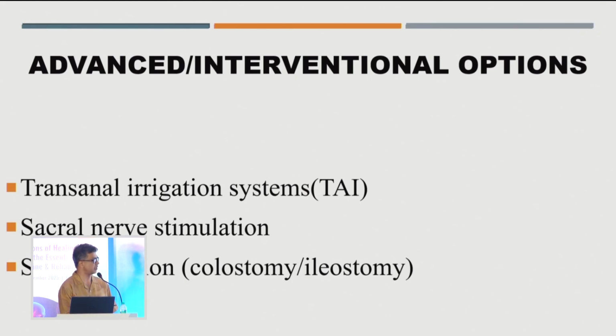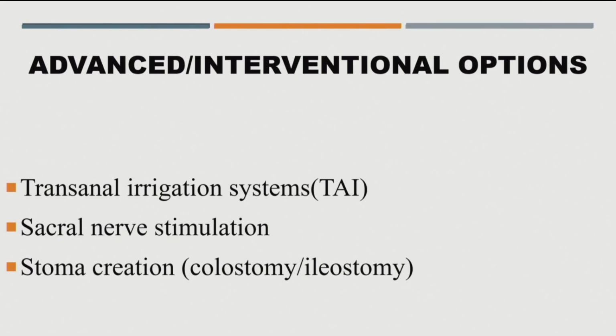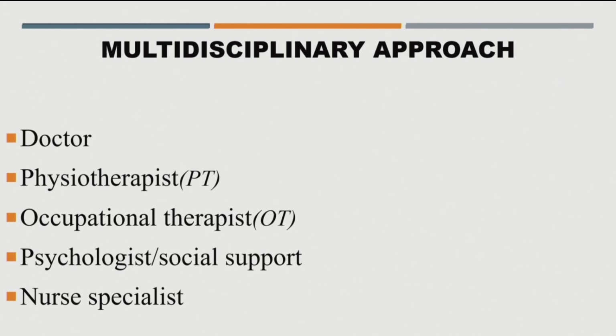There are transanal irrigations, there are sacral nerve stimulations, and the stoma bags. Now, at the end of the day, whatever we do, we have to do it as a team. As a physiatrist, we just try our best to guide the patients to make their own bowel program. Physios will definitely help them improve their mobility, because mobility is such an important part of your bowel movement program, because the more you are mobile, it helps with the transition of your food.